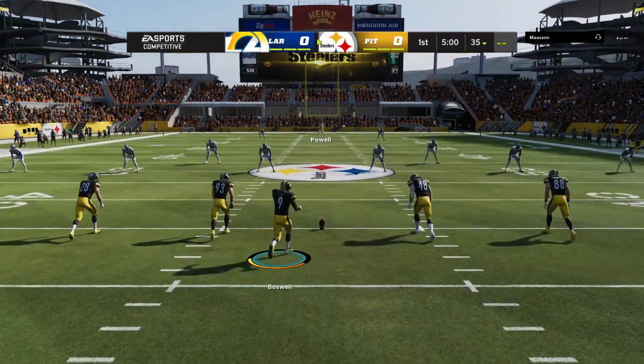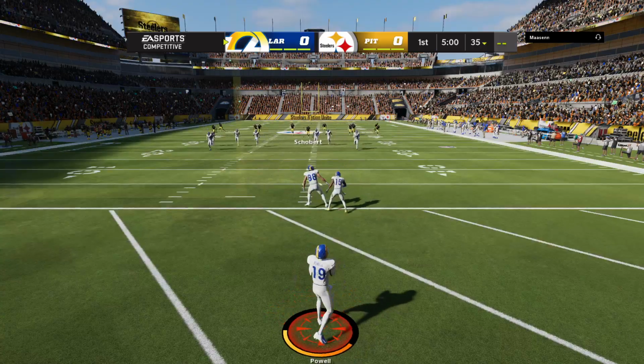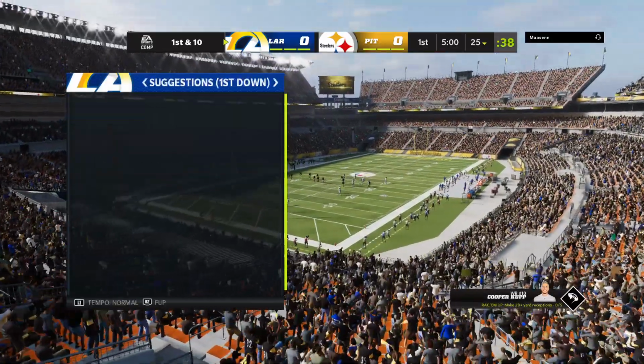From Heinz Field as Chris Boswell tees it up and boots it away. And he opts to not bring this one out. The first drive will start at the 25.